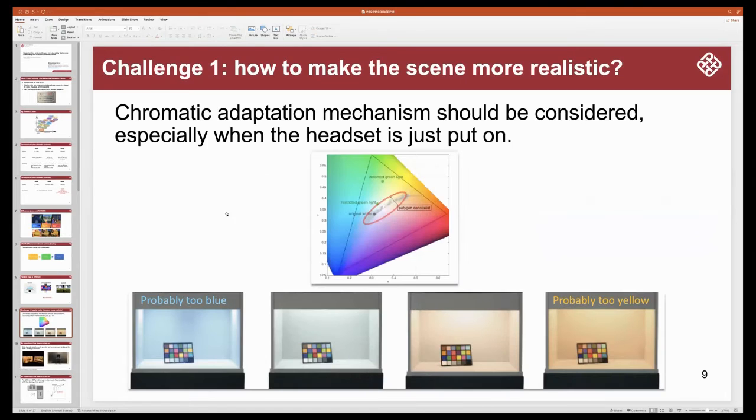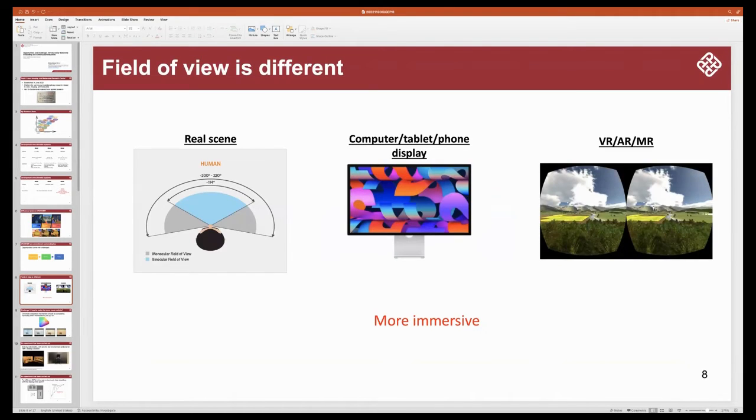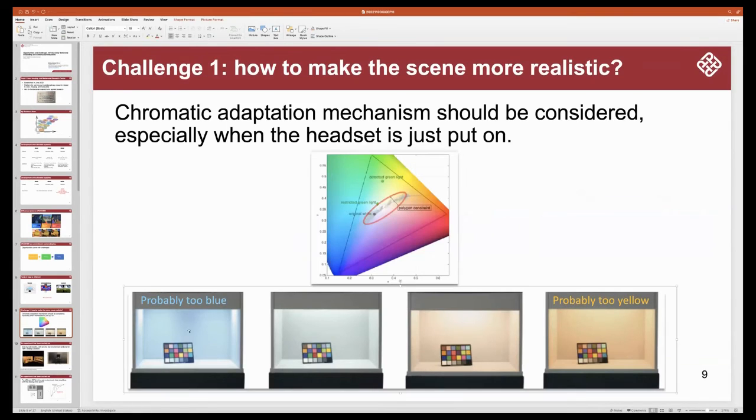But the problem is that if we just present what the camera captures on the displays, in particular in VR, AR, or MR sets, you will feel it is completely different, because the camera does not have such a function. Some cameras have a white balance function, but it is still not so accurate. If we present this image in the headset, you feel that the environment presented on the headset is too blue. But if we present this one on the displays, you will feel it is too yellow. We have to do something to make sure that the environment we present inside the headset matches the perception we have in the real environment. This is particularly important when we just put on the headset. You don't want people to feel that the real environment has warm lighting, but when they put it on, it is very cool lighting.